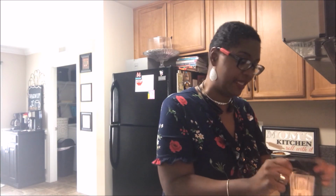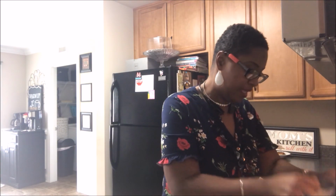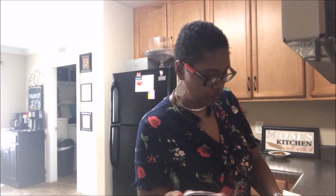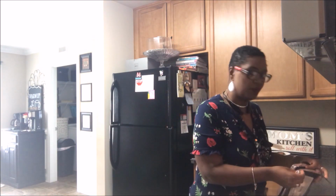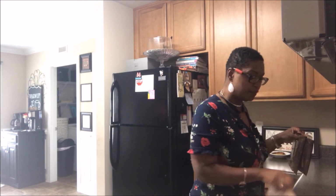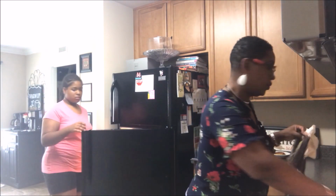And so I'm going to go ahead and get these 2 packages of ground beef mixed up. I'm going to put them in a bowl and let them cool. And then also, while this is working, I'm going to go ahead and get my peppers cut. And then we'll also put those in a bag, prepped and ready for this week as well.